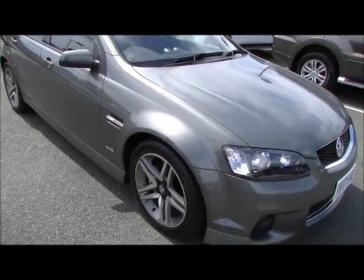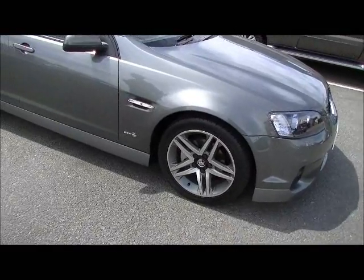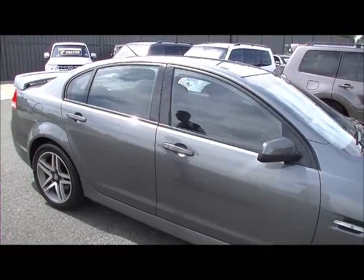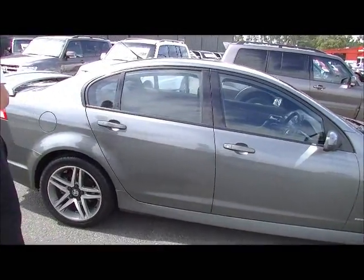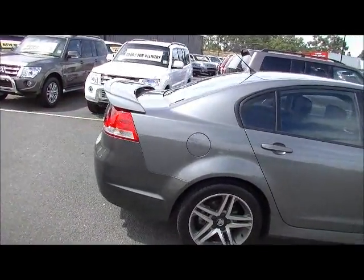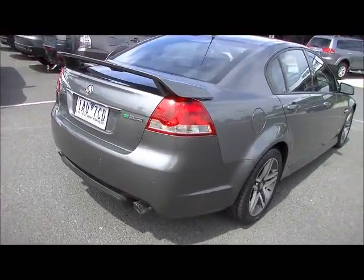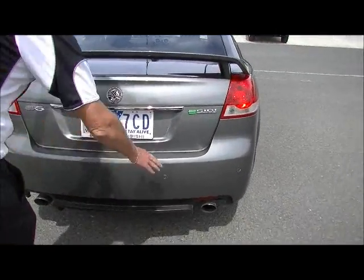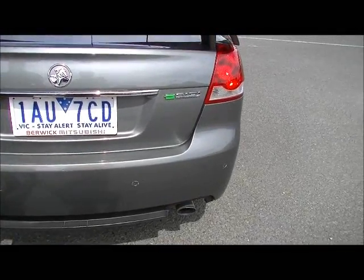Move down to the right-hand side of the car, we have factory-fitted 18-inch alloy wheels and brand new tyres all round on this car. I really can't pick on the driver's side, so in very good condition. As we move around to the boot and the rear bumper, it does present in the same sort of condition, even when you approach the rear bumper bar. One extremely minor little touch-up, but in really good condition.